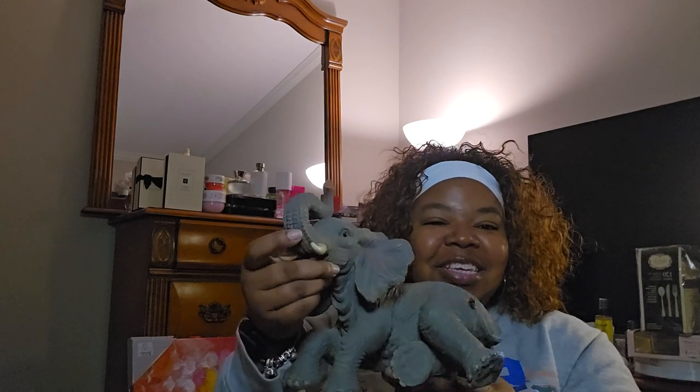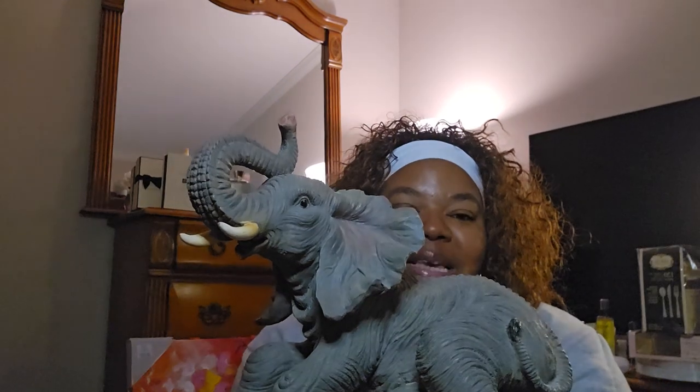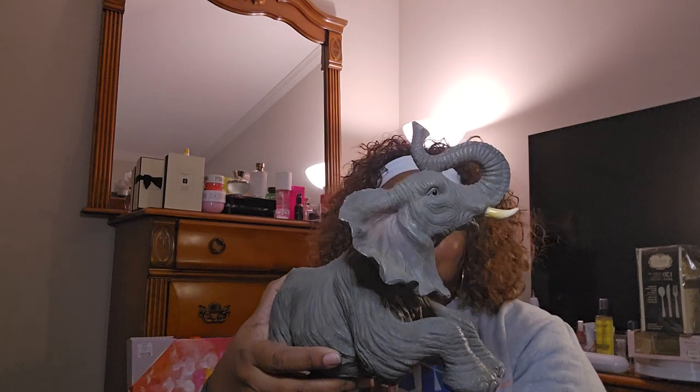All right. Last but not least, I actually meant to show this to you guys in the last haul, but, you know, scatterbrain, plus I need to eat dinner. This cute elephant, okay? For those of you that know, the Alabama Crimson Tide's mascot is exactly this. It's an elephant, right? As long as I have been an Alabama fan, I have never owned an elephant. I've had Big Al, the little plushie toy, but that's about it. But I've never actually thought about getting an elephant.